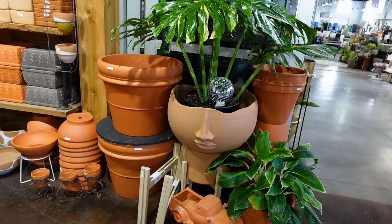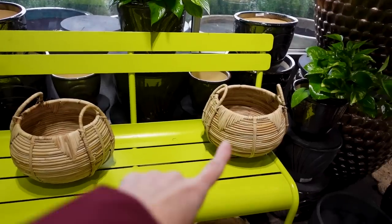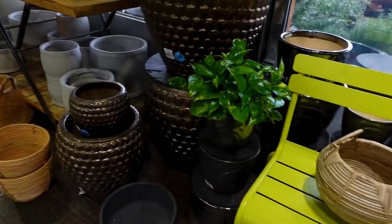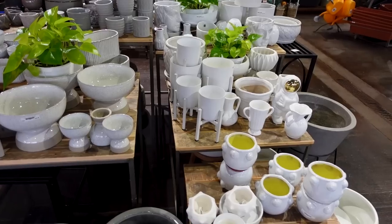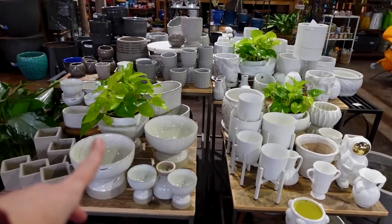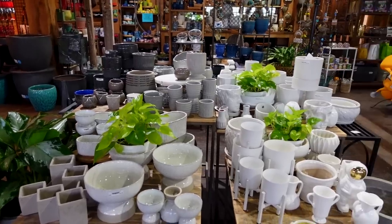And I love this pot that it is in. That is super cute. And I'm really liking these little baskets that they have here. Those are really cute. All of their pottery is fabulous, you guys. They got more basket type items over here. Pretty much every kind of planter you could possibly dream of, I guarantee you they will have something along those lines.